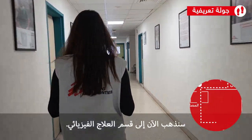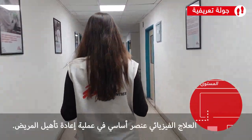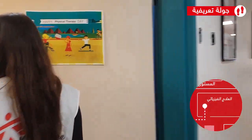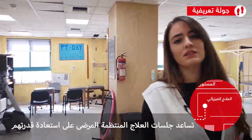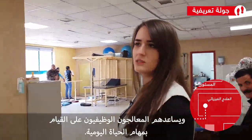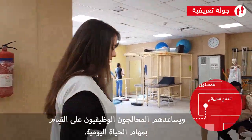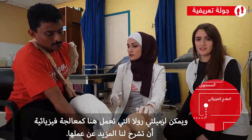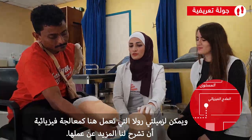Now we're going into the physiotherapy department. Physiotherapy is a core element of the patient's rehabilitation process. Regular sessions will help the patients regain their mobility, and the occupational therapists will help them carry out day-to-day tasks. My colleague Lula, who works here as a physiotherapist, can explain her work further to us.